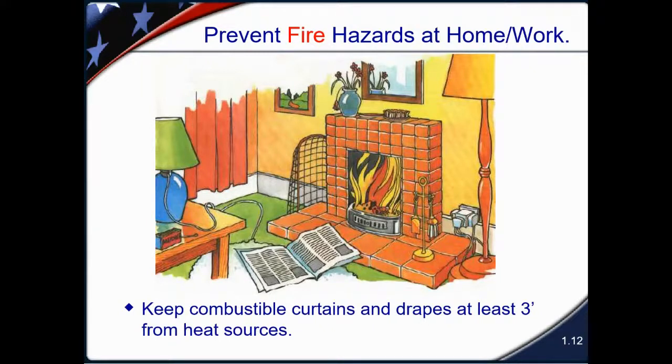Okay, let's see what we got here. We got the newspaper. Yep. And we have no cage in front of the fire. Yep. All right, so I'm going to go through this here while everyone's looking at it.